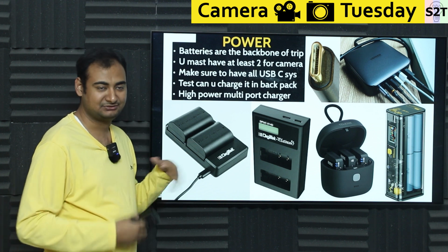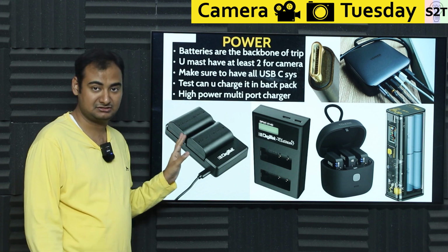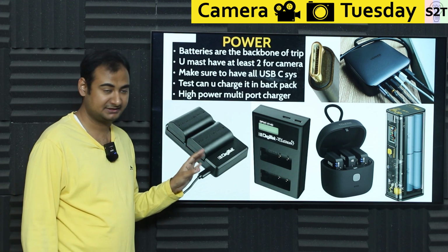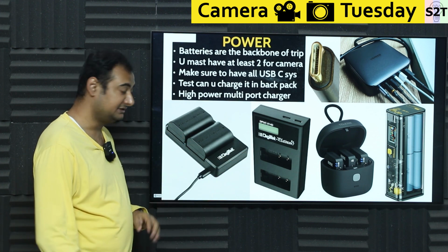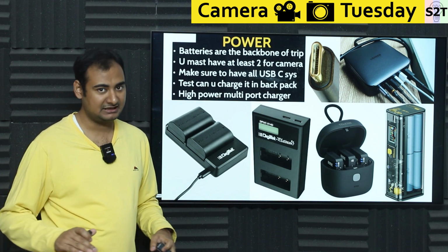So I'm really envious of this cradle design. But again, if your battery supports this cradle design, get this cradle design. Even if the cost is a bit higher than this sort of stuck design, it's something that you will thank me for. So make sure everything has USB-C.